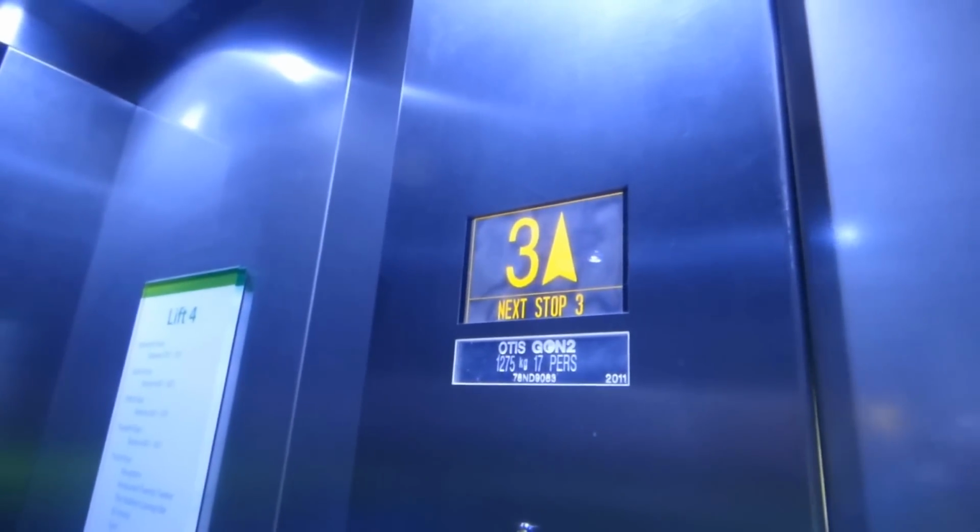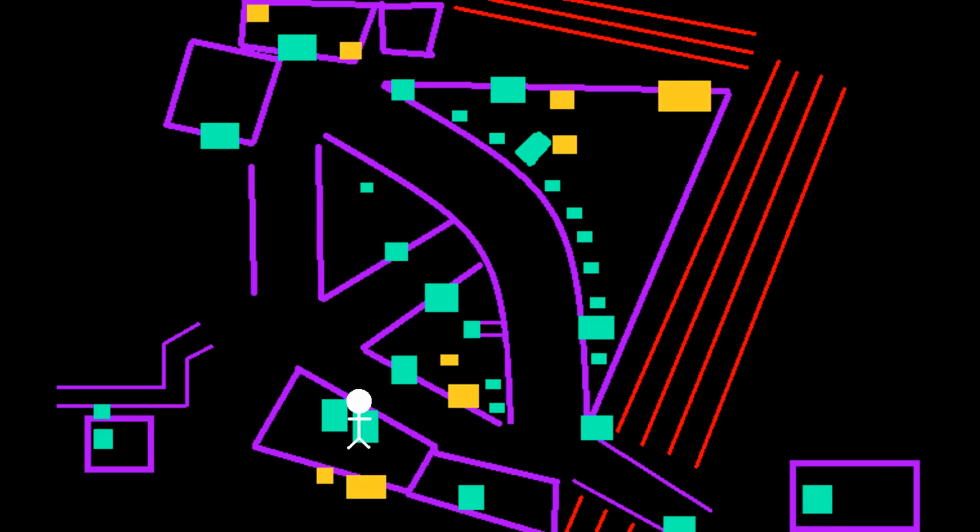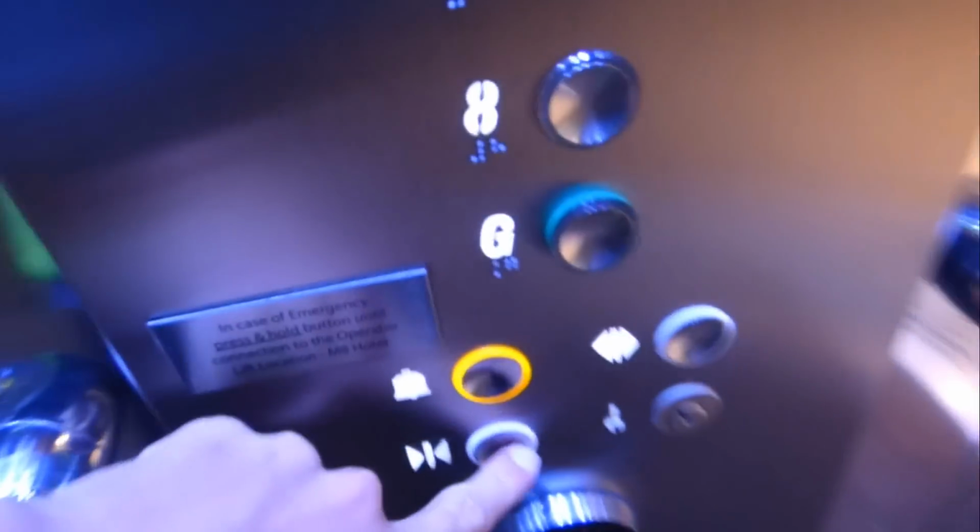Third floor. Doors open. So now we're going to the other lifts up to the Posh Twats Hotel. And these lifts go non-stop all up to floor 12.